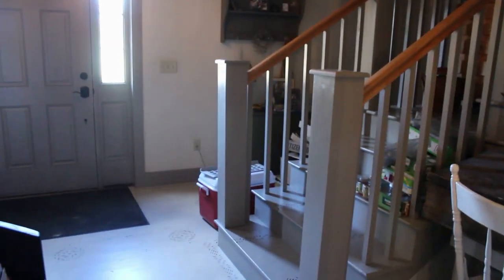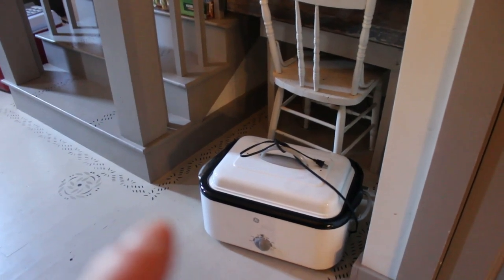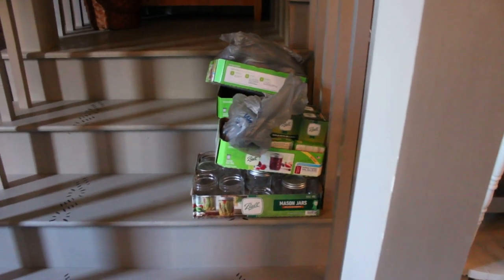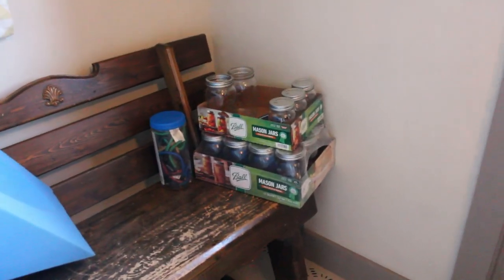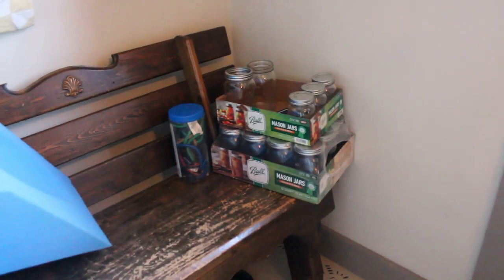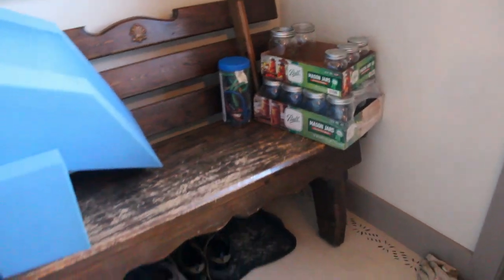And as you can see in the entryway, there are a few things that need to be put in their respective places. This roaster goes downstairs on our shelving. I roasted a chicken for our son and daughter-in-law, so I've got to put that back. Our stairway has been home to extra jars and lids because I'm moving from here to the kitchen all the time, boxes and jars. And then over here, there are more jars. The ones on the stairs are the used ones. These are new jars. I still have tomatoes to do. I still have more salsa to do. So I need to get working on that as my tomatoes ripen.